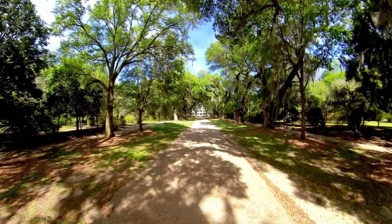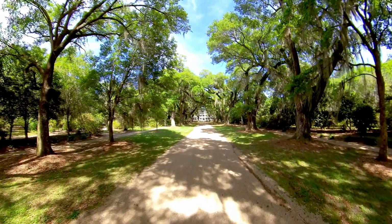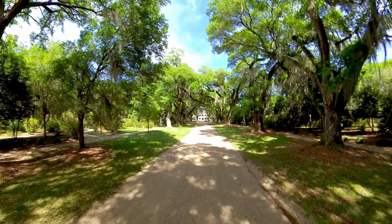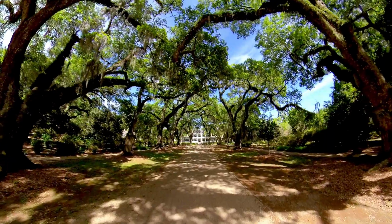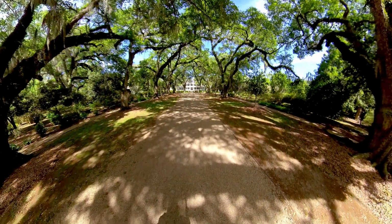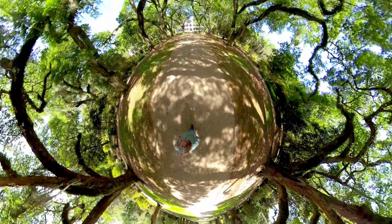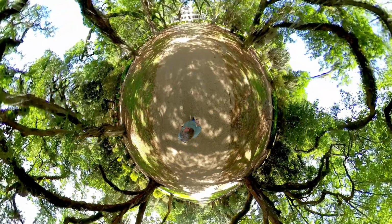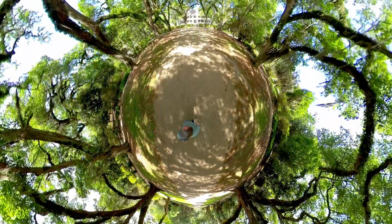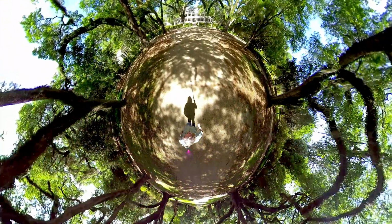This is the road to Rosedown Plantation, built in 1835 for the price of $13,000. The original owners, Daniel and Martha Turnbull, probably couldn't imagine in their wildest dreams that 200 years later, some guy would be on their property with a 360-degree camera, taking photos and videos that could be seen around the world on a handheld device.